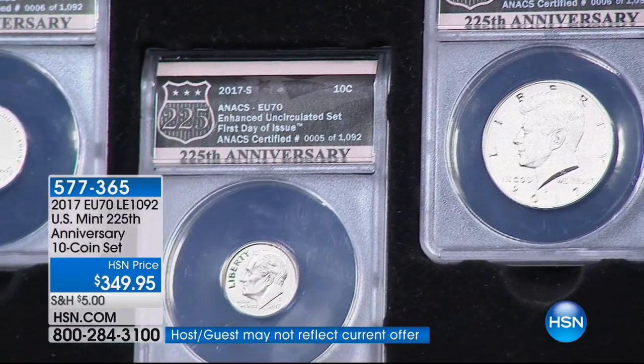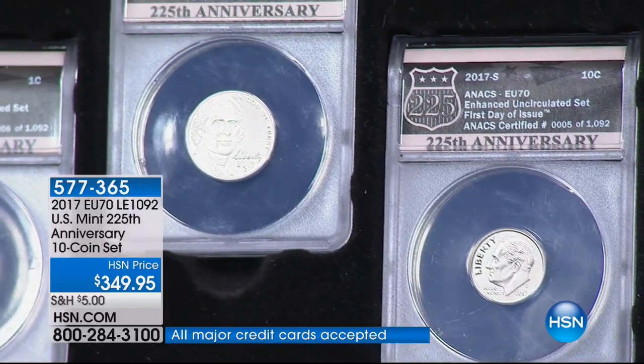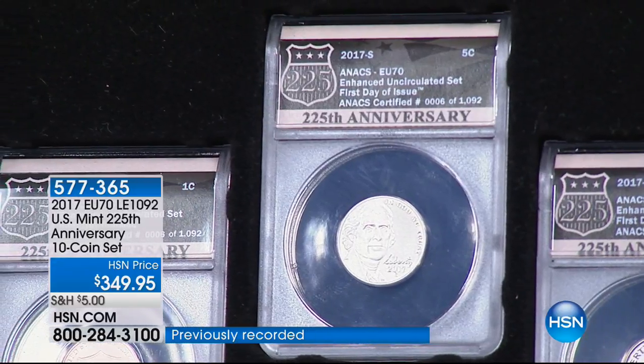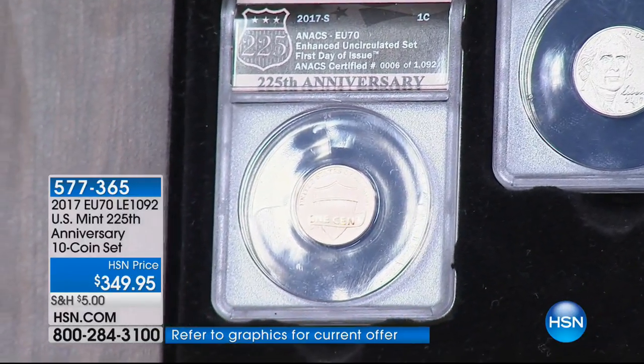They made that coin. Today, that Enhanced Uncirculated American Silver Eagle can sell for $200, $300, $400, $500, $600, depending on where you buy it. Subsequent to that, they have released five other enhanced uncirculated coins between 2013 and this year. They are all tremendously collectible and extraordinary.